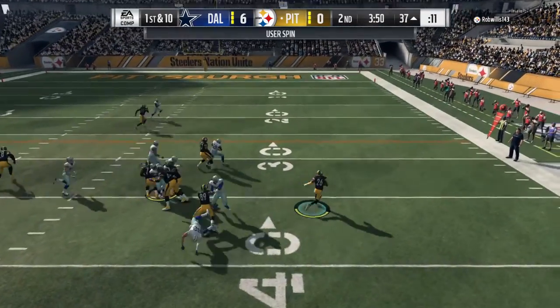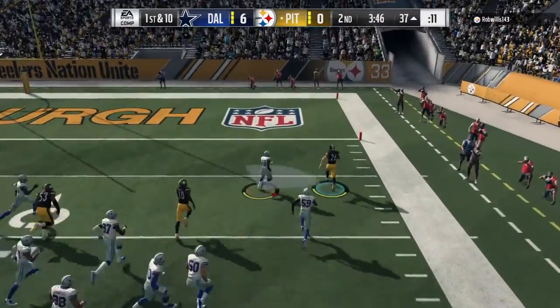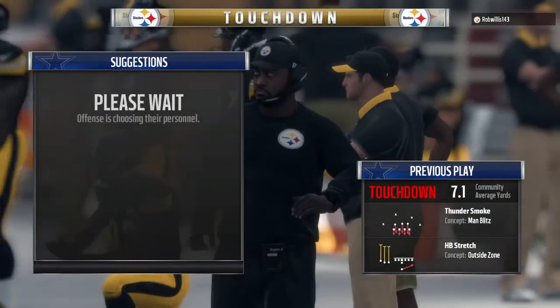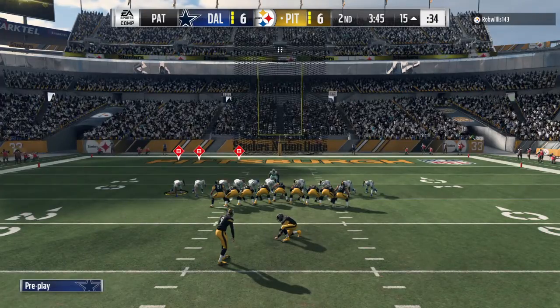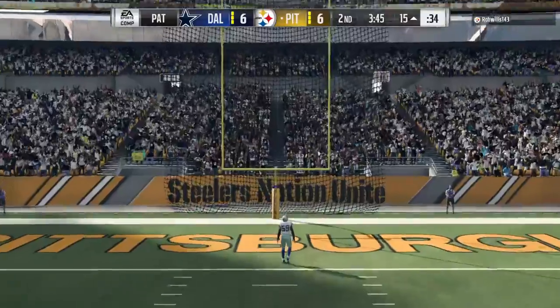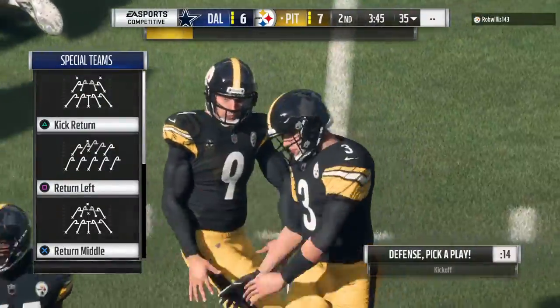Now a first down carry by Bell. A beautiful spin and room to run. And into the end zone. Touchdown, Pittsburgh. Le'Veon Bell, 37 yards. And the Steelers are an extra point away from taking the lead. And this one through the uprights and good.